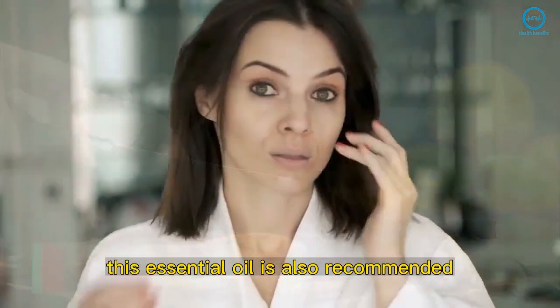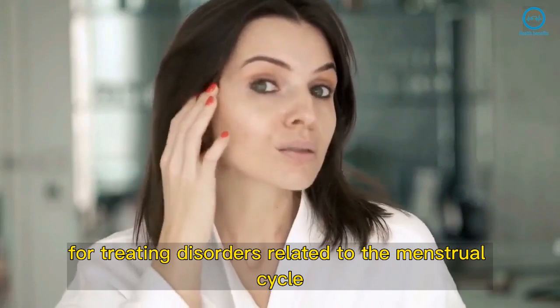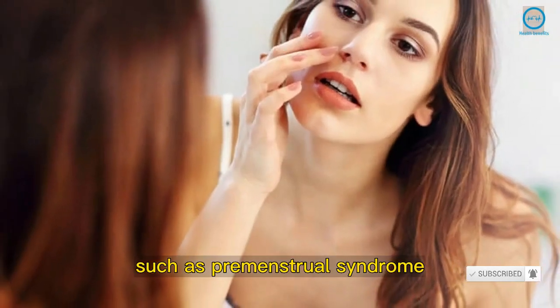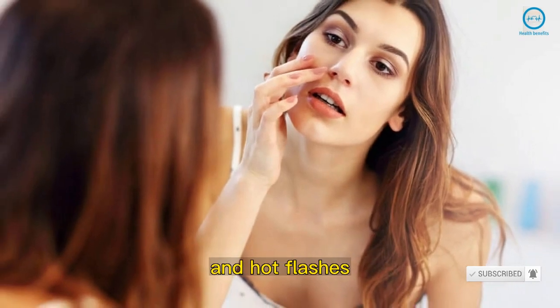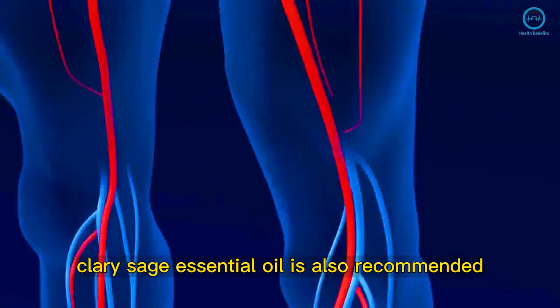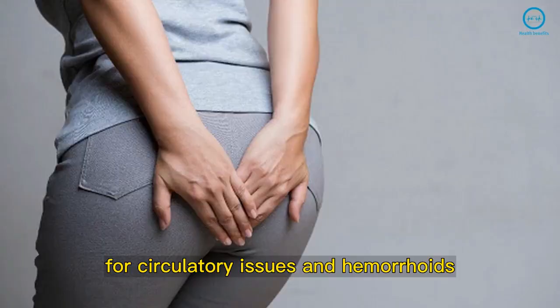This essential oil is also recommended for treating disorders related to the menstrual cycle and menopause, such as premenstrual syndrome, pains during the cycle, and hot flashes. Besides that, Clary sage essential oil is also recommended for circulatory issues and hemorrhoids.